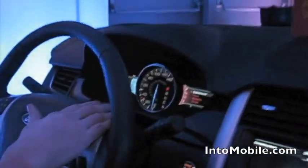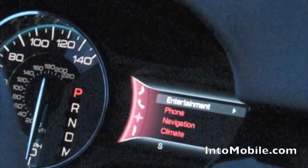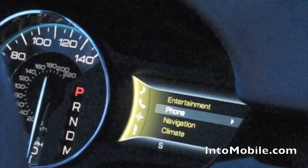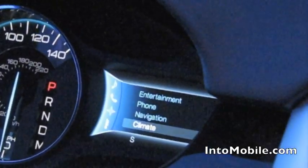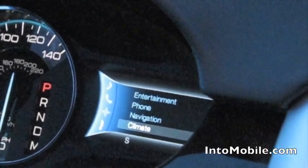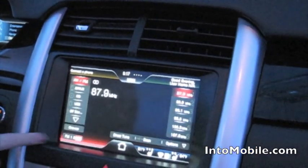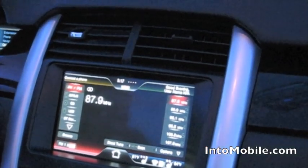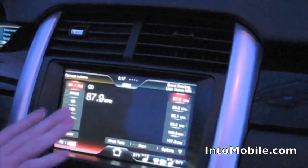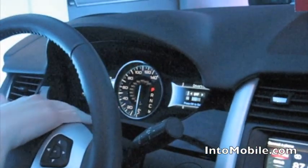On the right-hand side, we've got our four main areas, your big hitters for what people want to get to quickly and easily. And you can see that they're color-coded. So we've got entertainment, phone, navigation, and climate. Those four main areas of information match the four corners that you can see here in the center stack on your touch screen. And the great thing about using color as a way to show where you're at is that with one quick glance, you know where you're at in both systems. So if I've got red up here, I know that it's entertainment, while I've got blue up in my cluster, and I can tell that it's climate.